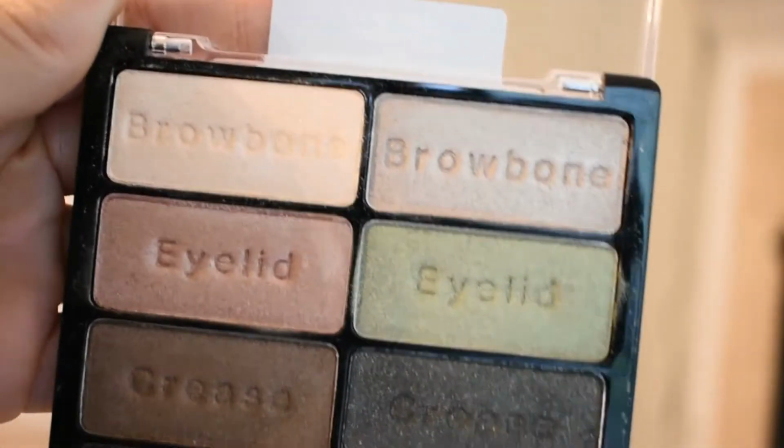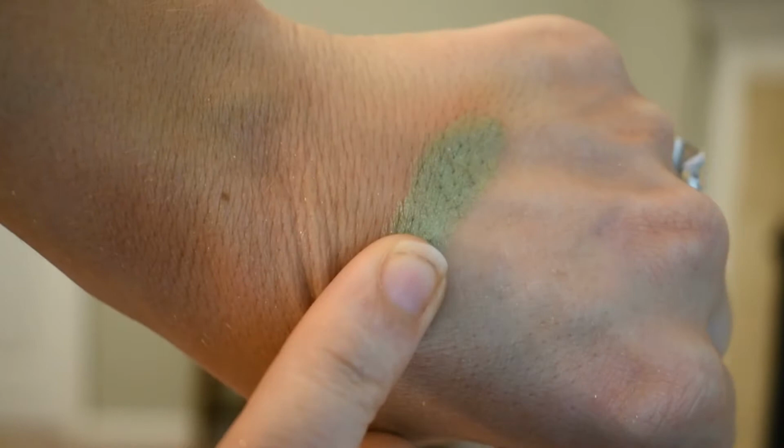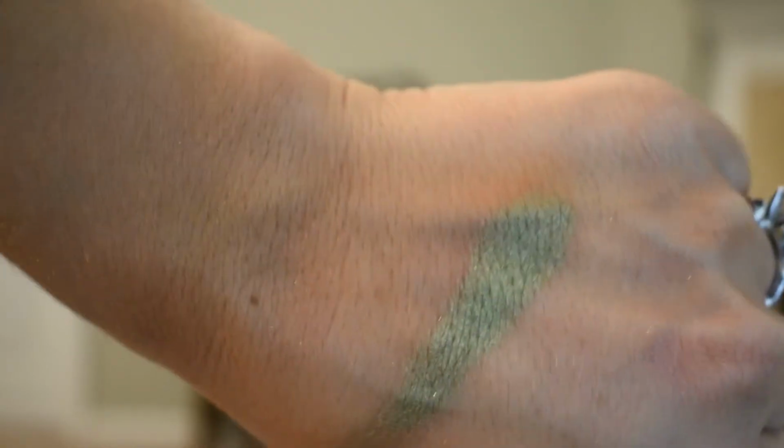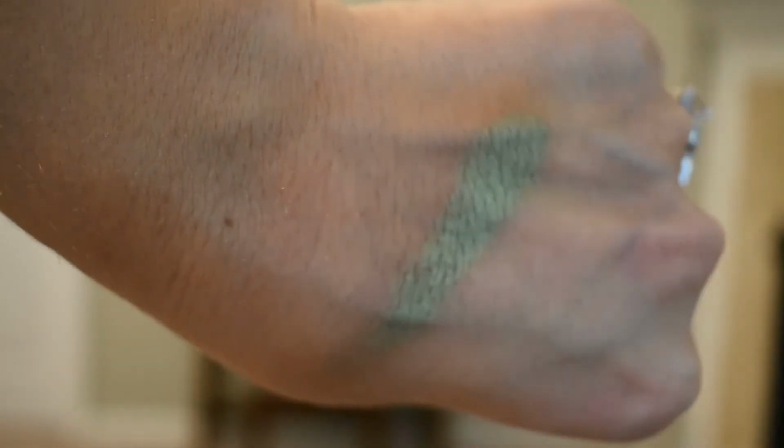In the Comfort Zone Wet n Wild palette, my favorite is this beautiful olive green. This is just an olive green color. It does have some gold in it, and it is a metallic.